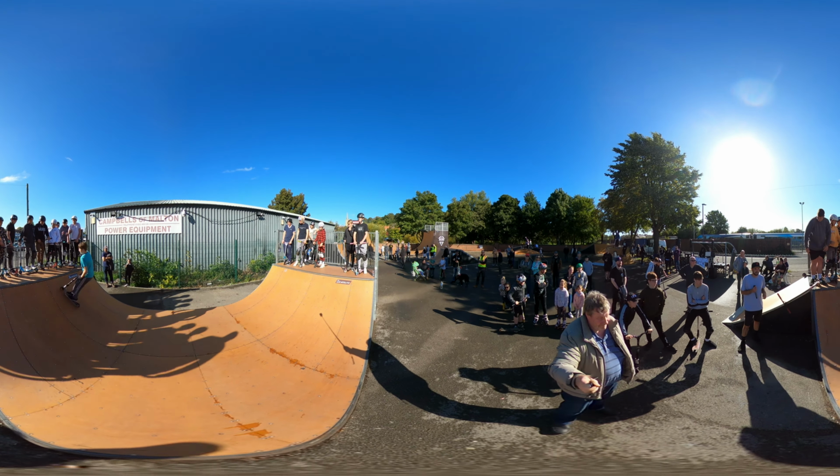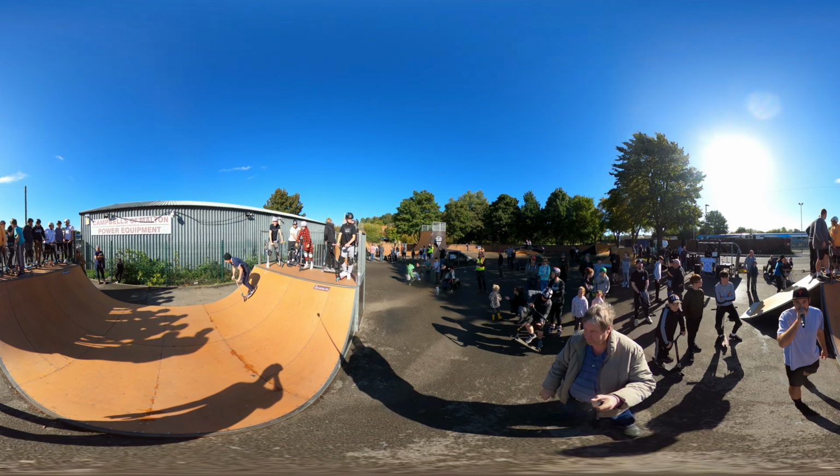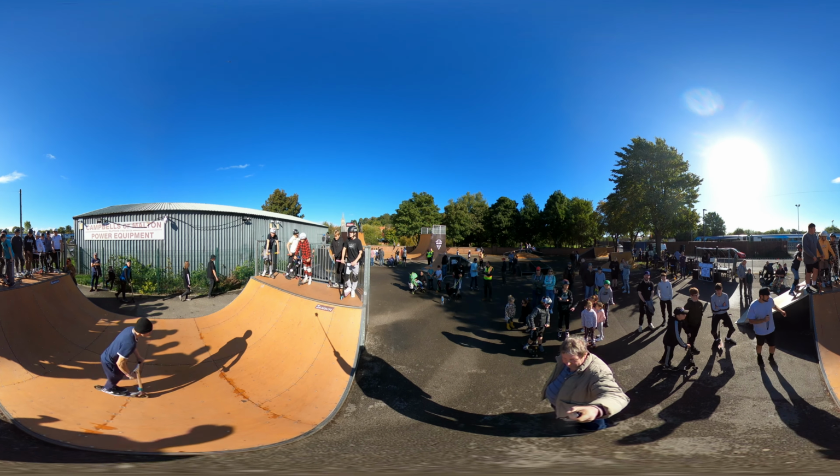Right then, we're going to have another 5 minutes on the mini ramp scooter best trick, and then we're going to take it up onto the half pipe where things are going to get elevated, literally to the highest heights on the scooter. We're going to do 15 on the half pipe for scooters.